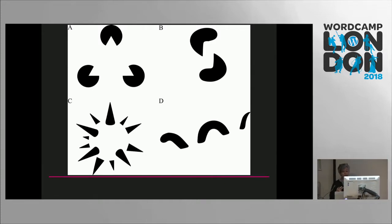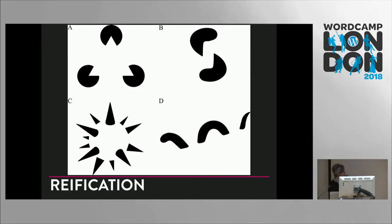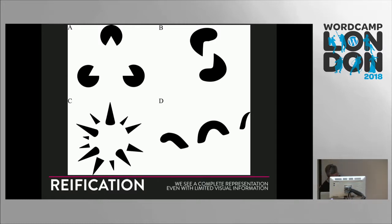So even when we have only a partial vision of an object's contour, we are able to come to a conclusion as to its shape. We can complete the shape in our mind. This Gestalt principle is called reification. The word reification comes from the Latin res, which means object or thing, and it's the ability of our visual perception to create a complete representation, even on the basis of limited visual information.